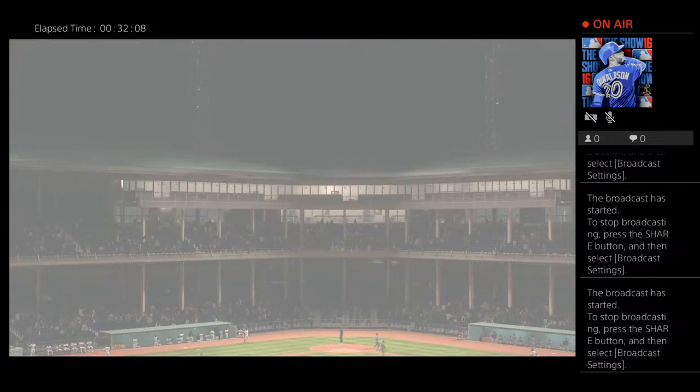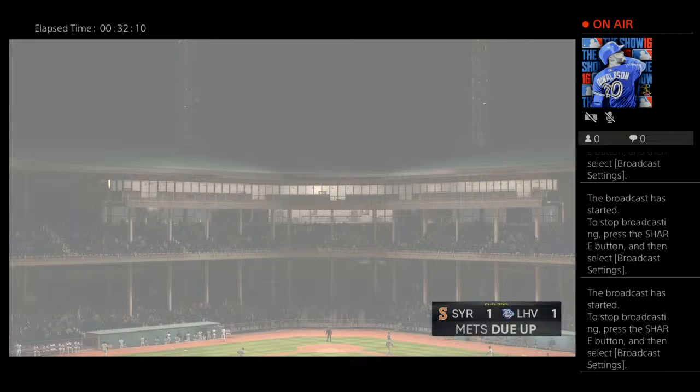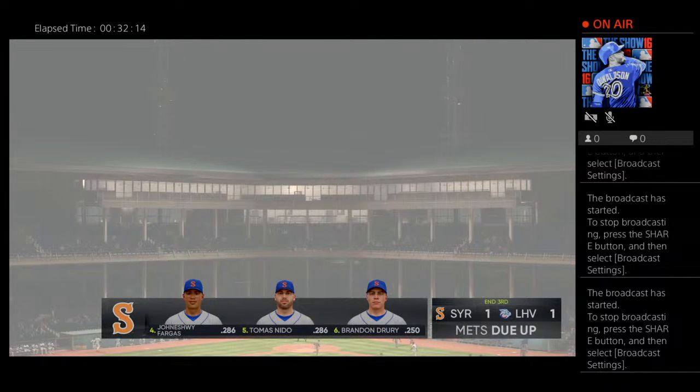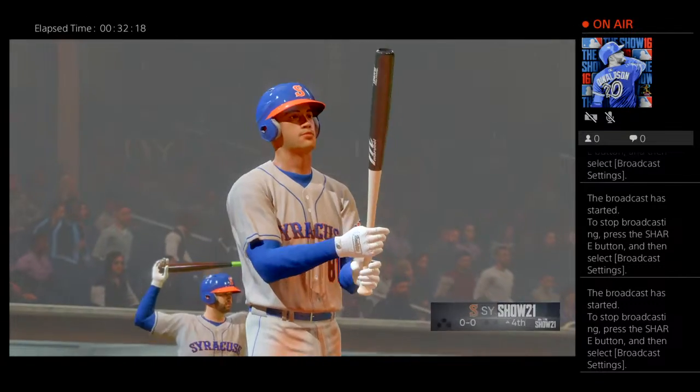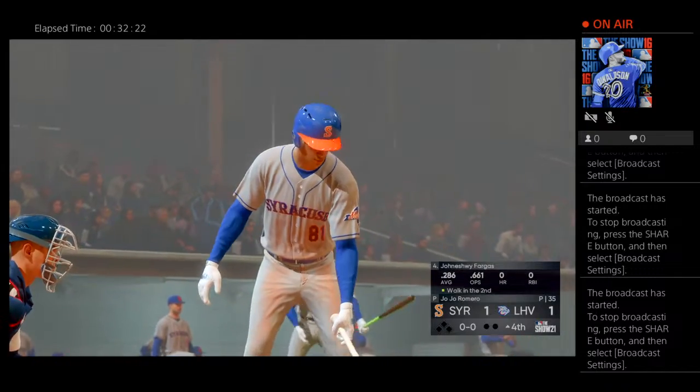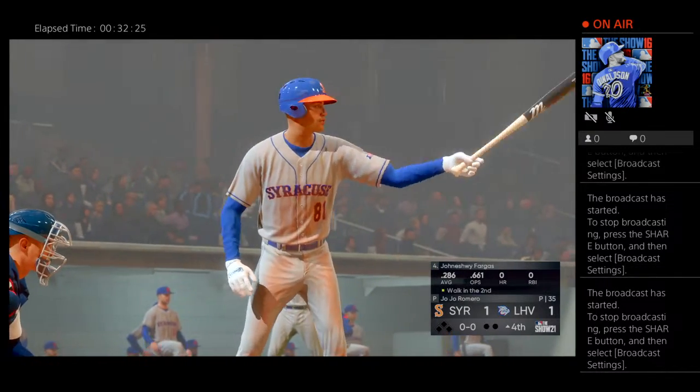So it's no runs on a hit, no errors, and a man left. On now to the top of inning number 4. All tied at 1-1. All set for the start of the 4th. And stepping in will be the very fleet-footed Janeshwi Farkas.